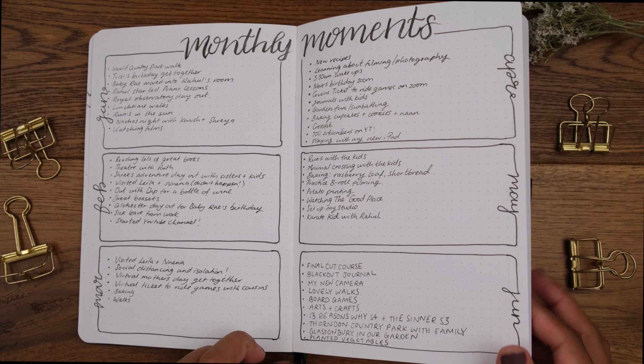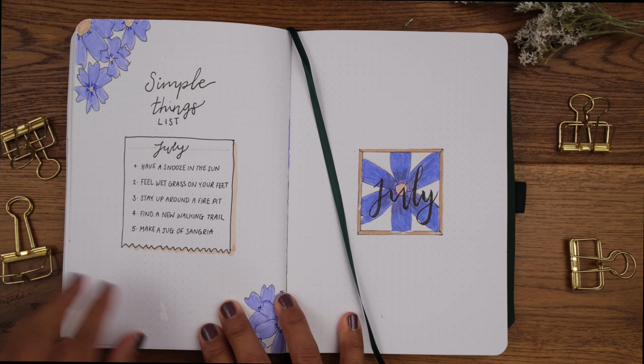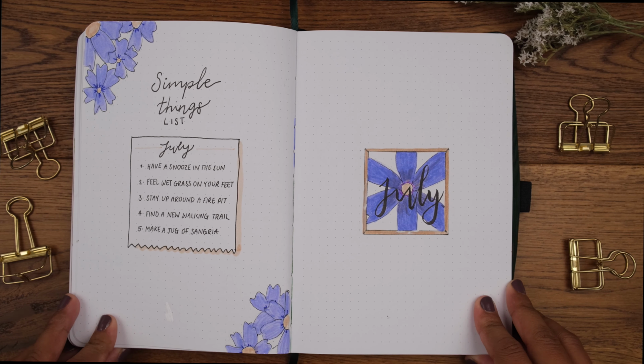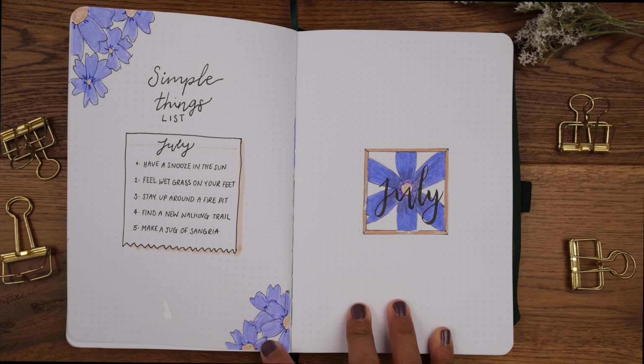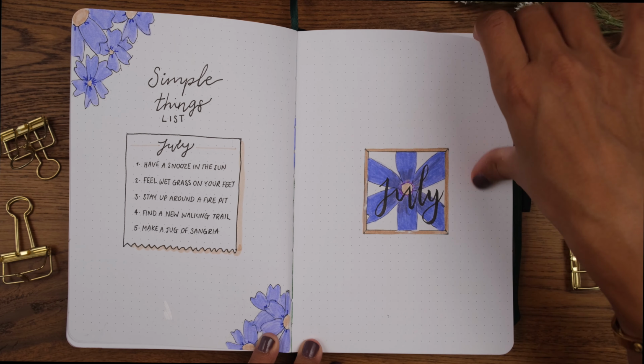So now I think I can go straight over to July to start filling out my monthly spreads. So this is just my cover page, a simple things list that I just have a look at to think of the simple things that I could do in the month. I talk a bit more about that in my actual plan with me.